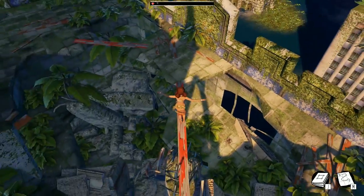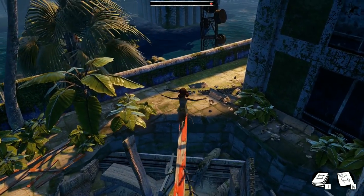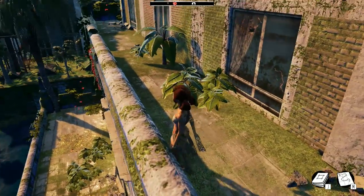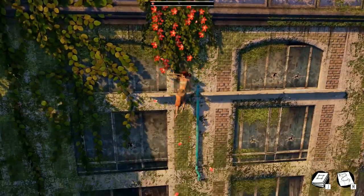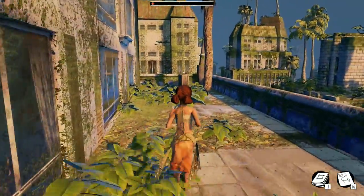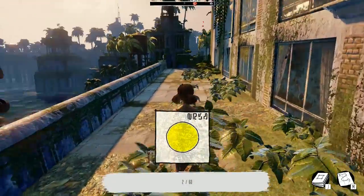Can't go down there to do anything. Whoop. No, no, come back, young lady. Boom, boom, boom, boom, boom, boom, boom. Oh-ho, yes. So, you can see right down here, there's a wall. Oh, there you go. And there's the other secret. Awesome. I missed that thing the first time I played.